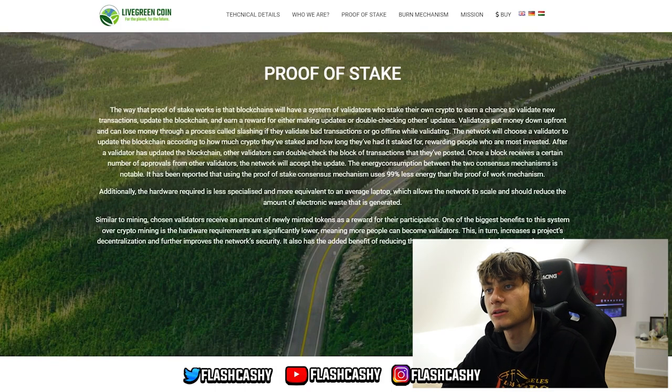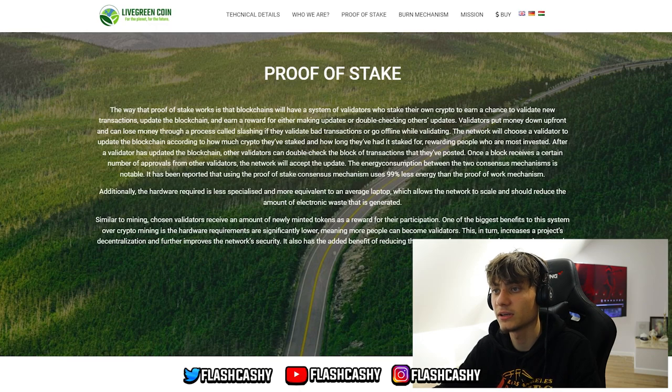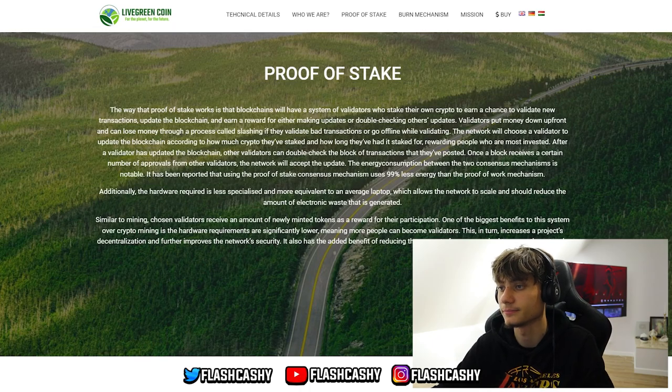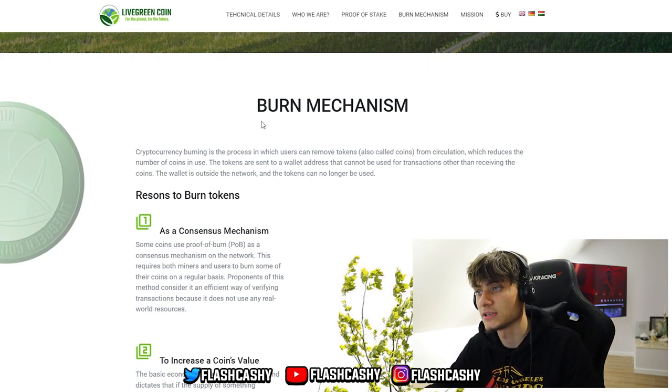This is a proof of stake, so it's going to be working that blockchains. We have a system of validators who are going to be staking their own crypto for the chains to validate new transactions, update the blockchain, and earn rewards for either making updates or double checking others' updates. Validators put money down upfront and can lose money through a process called slashing if they validate bad transactions or go offline while validating. I think you guys already know what proof of stake is. Ethereum is proof of stake right now, it's not proof of work, so they have transitioned through.